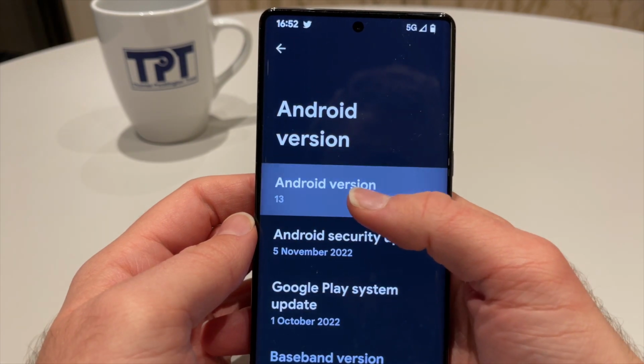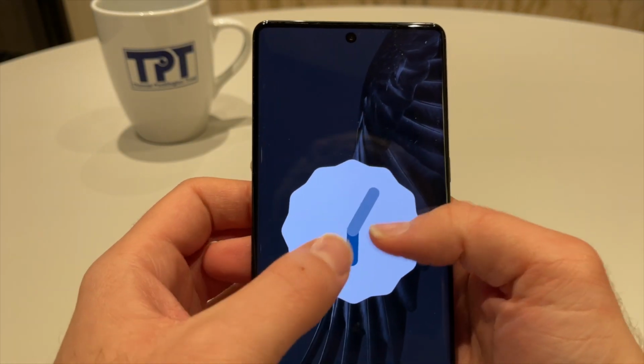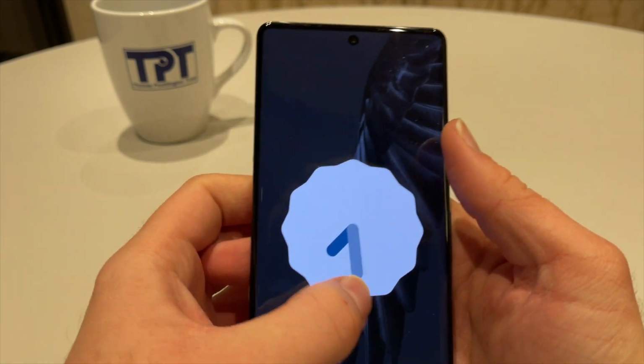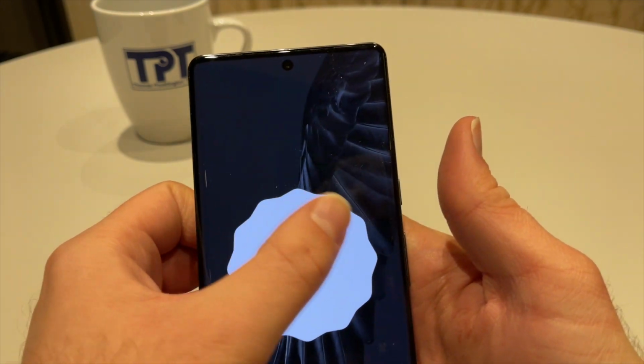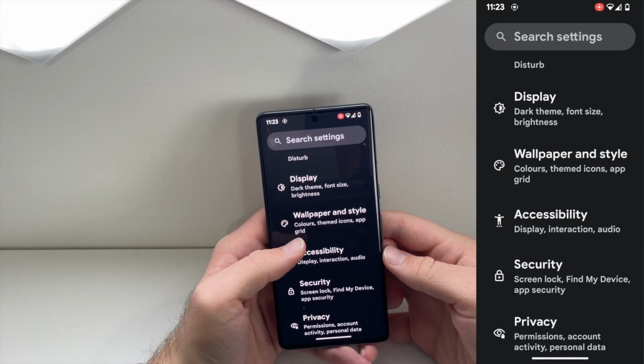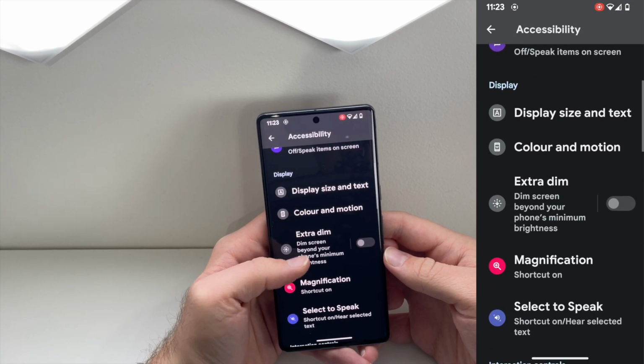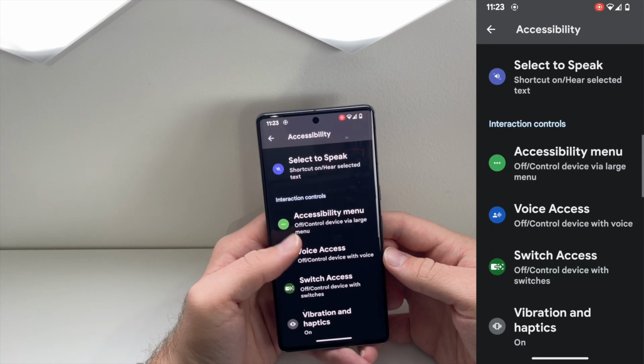With a Pixel, you get the latest version of Android before anyone else. In fact, this phone comes with Android 13 right out of the box, and Google have promised software updates for 5 years from the device's initial release. This is great news for accessibility, because Android 13 hosts a new set of text-to-speech voice options.